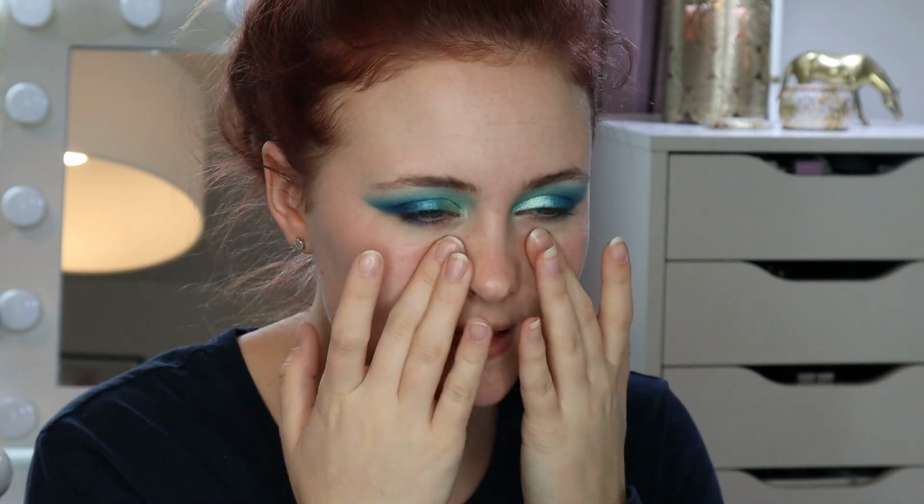I feel like that mattified, so let's see how the foundation goes on, because usually I have a problem with my pore filling primers that they will stick to certain places, and then the foundation will stick to those places, and then it will look really uneven. So let's see what happens.